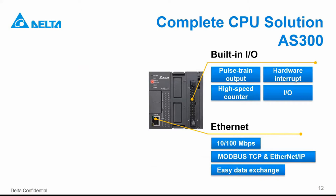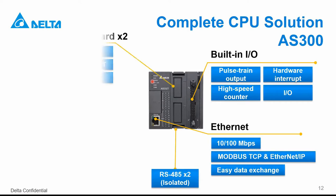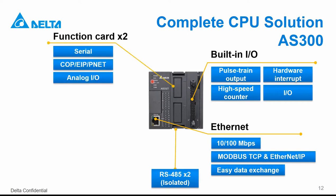And also, if you're familiar, we have a data exchange table, so you can exchange data between third-party devices or another Delta PLC with that table easily. And we cannot see over here, but at the bottom there is a RS485 port for the serial communication. We have a function card slot. It is empty slot, so it can be customizable.